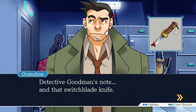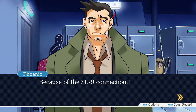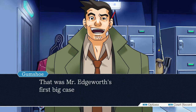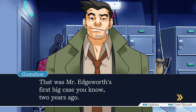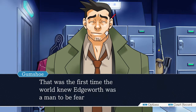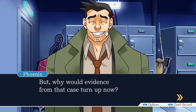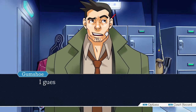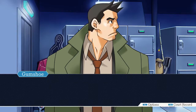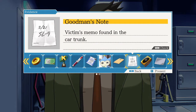Detective Goodman's note, and that switchblade knife. I bet Edgeworth was the most surprised of anyone. Because of the SL9 connection? That was Mr. Edgeworth's first big case, 2 years ago. So Edgeworth was involved in it. Uh-huh. That was the first time the world knew Edgeworth was a man to be feared. But why would evidence from that case turn up now? I guess it's not over, pal. Maybe there are some loose ends left on that case.